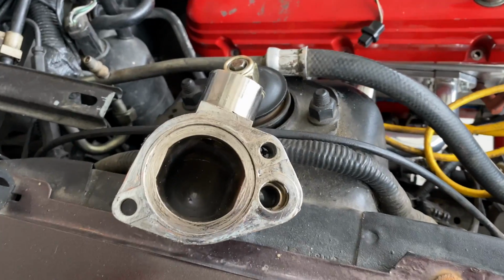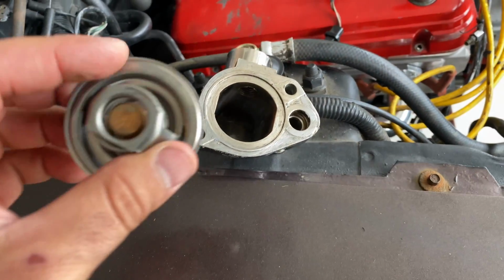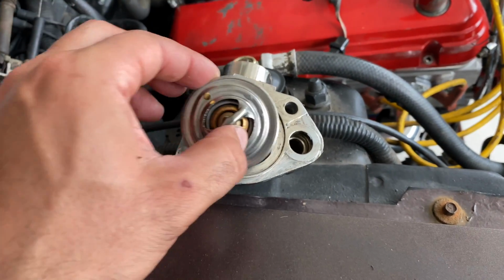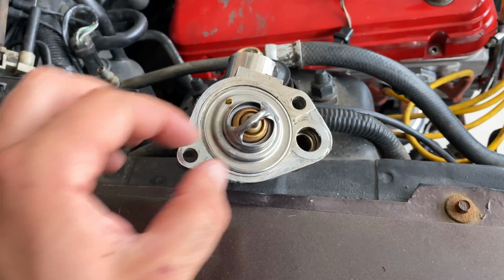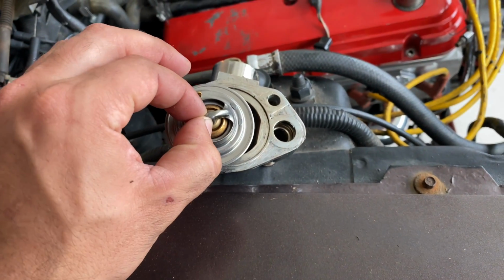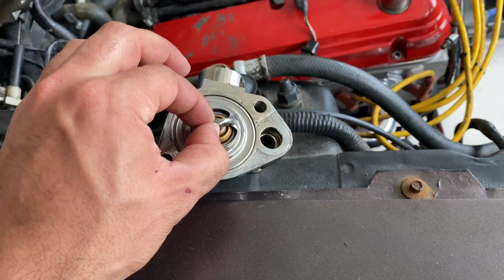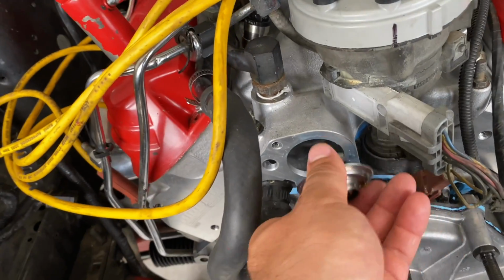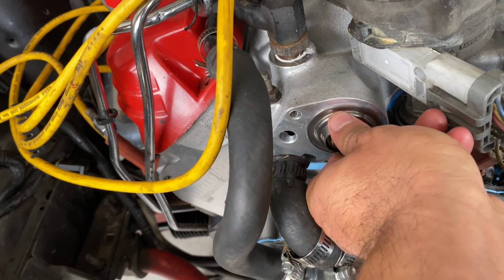A common mistake with the thermostat housing: a lot of people will put the spring end in this way. That's not how it goes. I wasn't paying attention, and then I thought about it later on. I just took the thermostat off the old one and threw it on this new intake. The thermostat spring end goes into the intake manifold, okay?